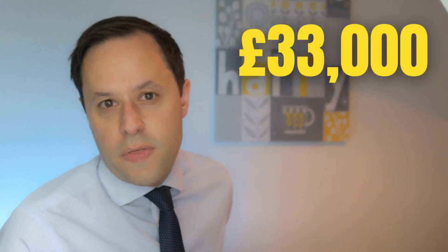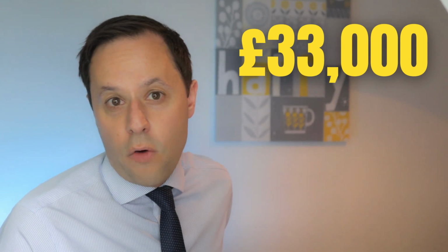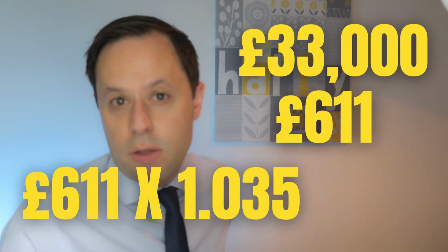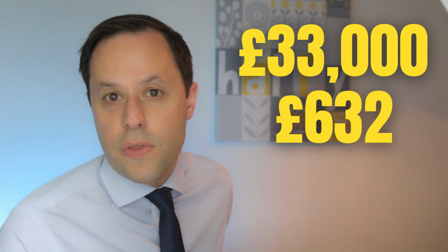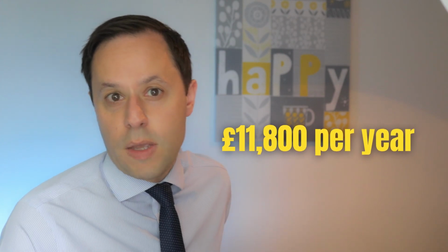Let's take our £33,000 earned in year 1. The pension would be 1/54th of this, which is £611. This is then revalued using the revaluation figure, say by 3.5%, to give a pension of £632 at the beginning of year 2. And this carries on each year someone is a member of the scheme. By way of an example, by year 15, this would work out to be approximately £11,800 per year. So this individual would have a pension of £11,800 per year that increases and is guaranteed for their life.